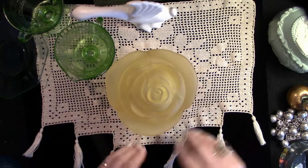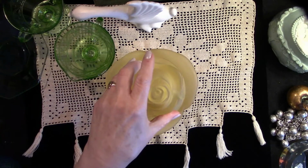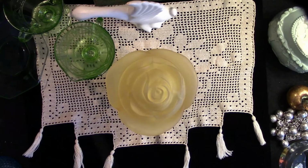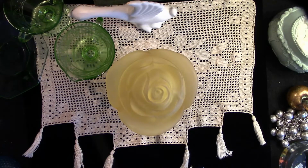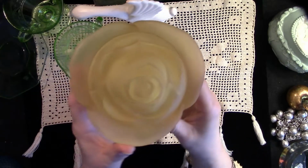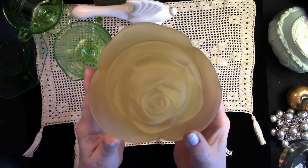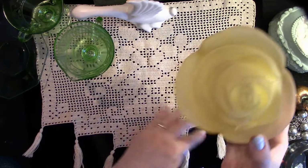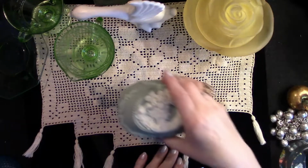I only have one other piece of yellow glass, and I thought that this was so pretty that I wanted to add it to my little glass collection. The other yellow item that I have is Custard Glass, and I thought this little satin glass piece was just perfect. And it doesn't glow. I wish it did, but it doesn't. It's still pretty. It'll look pretty with some little fairy lights in it on the coffee table.